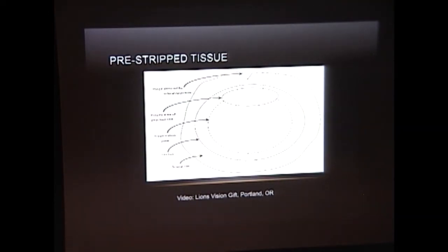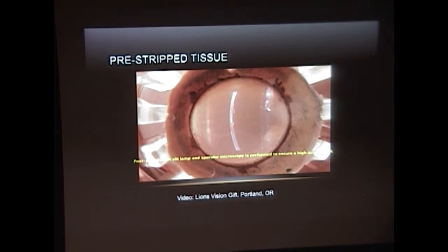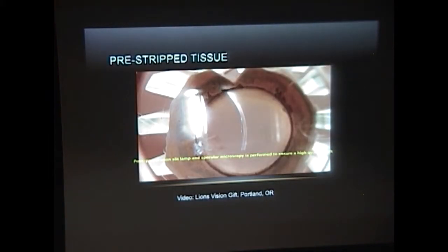Here's that photo again. And then they analyze with specular microscopy to make sure the tissue's okay.